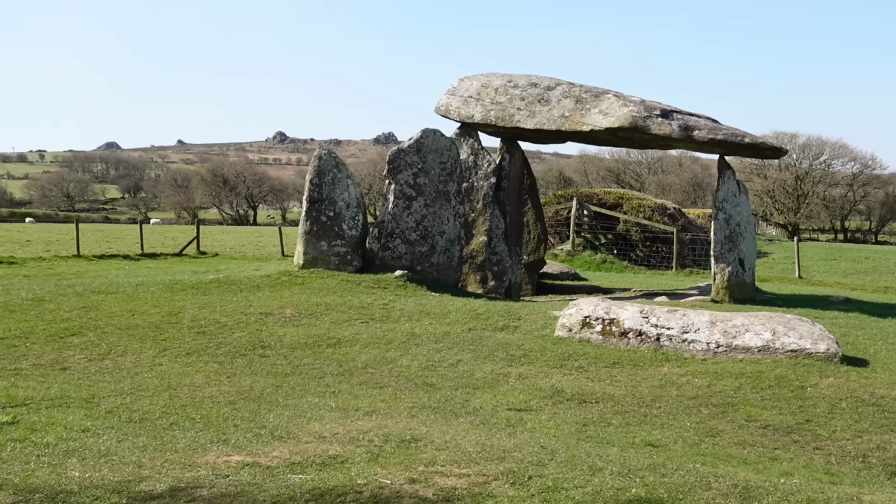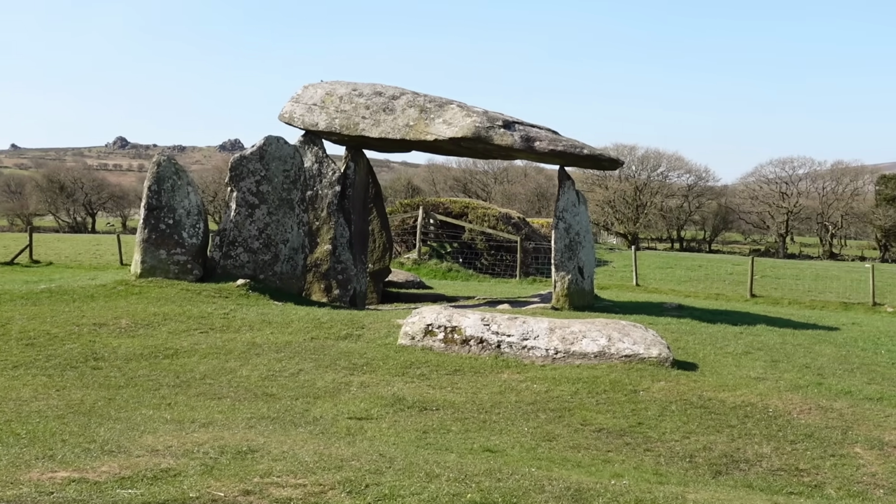I thought the last one was big. This is huge. Oh wow, that is so big. I can literally walk underneath it without crouching at all.